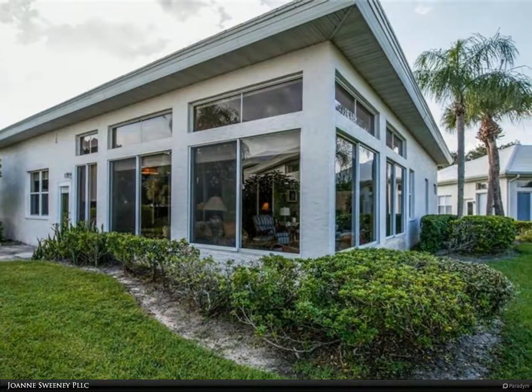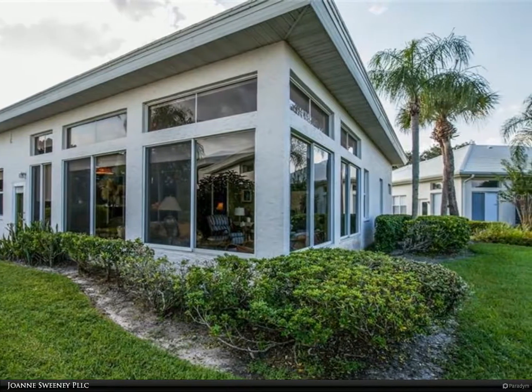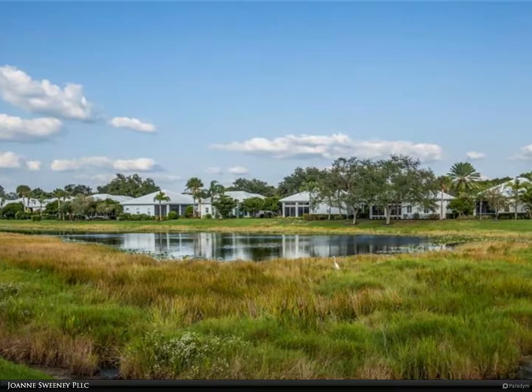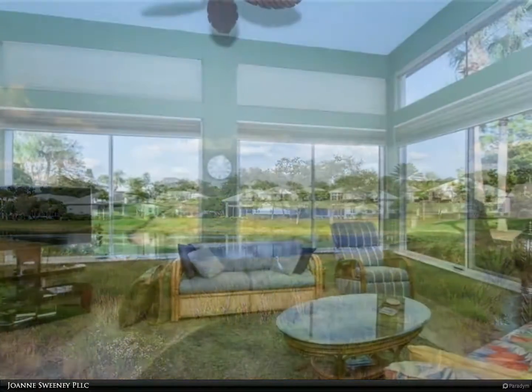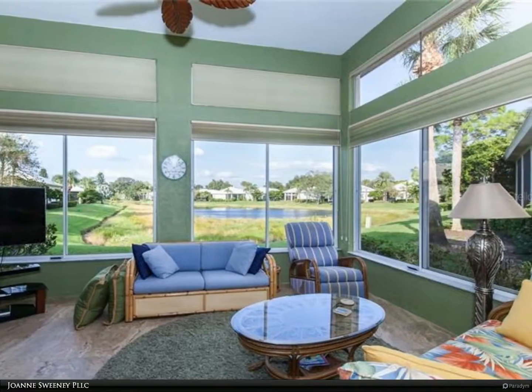Fabulous standalone villa located in Linwood Glen, a beautiful small gated community within the Plantation Golf and Country Club. This 2,500-plus-square-foot home, offering maintenance-free living, with 3 bedrooms, 3 baths and an office/den, gives you a spectacular view of a natural pond from the huge Florida room.